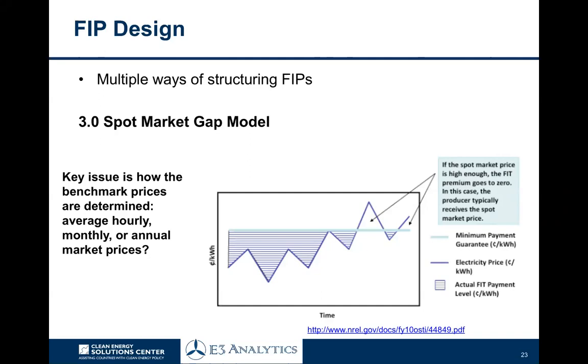So you have this electricity market price, but in a real-time electricity market, prices can fluctuate over seconds, minutes, 15-minute intervals, hour intervals, day intervals. You have a day-ahead market. The key question becomes, what is the benchmark that the premium is fluctuating on top of? Because this has a very significant impact.